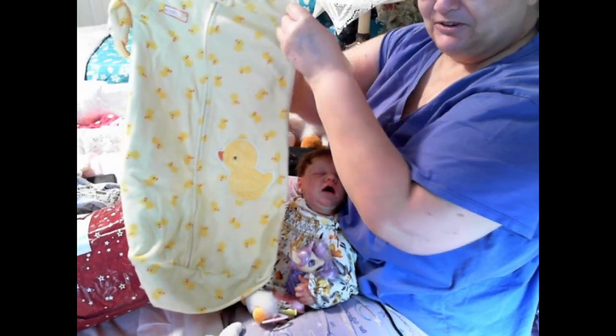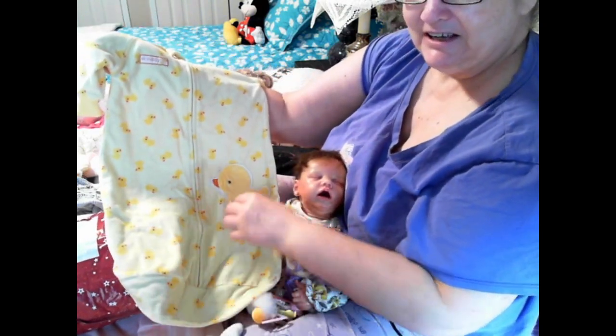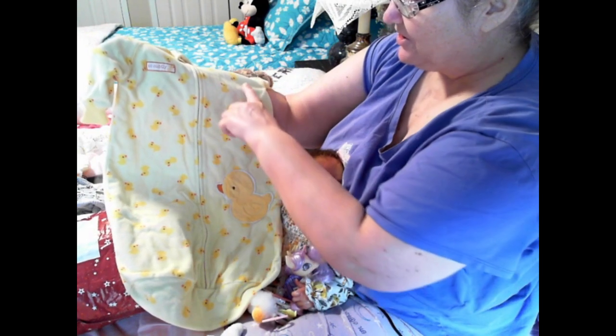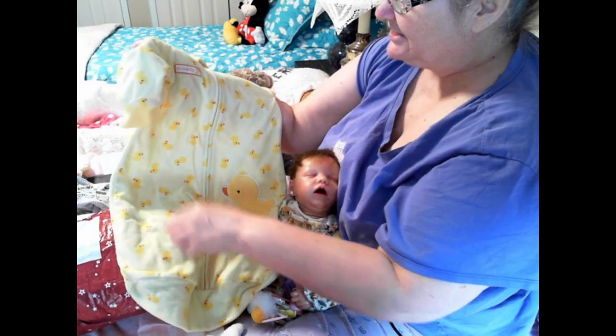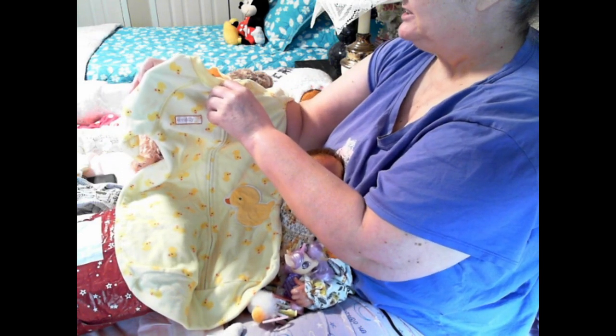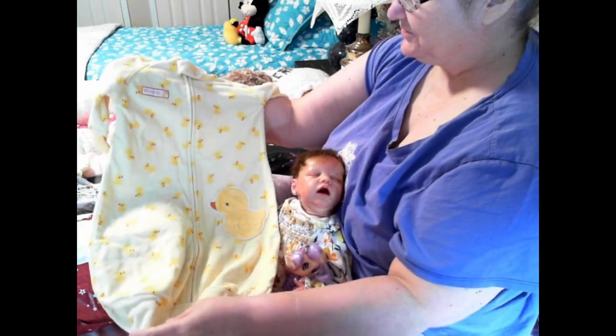That is really adorable. I've never had one of these before. The picture doesn't do it justice. It's got all the little ducks on it, and it's by So Cuddly. 0 to 9 months. Oh my goodness gracious.